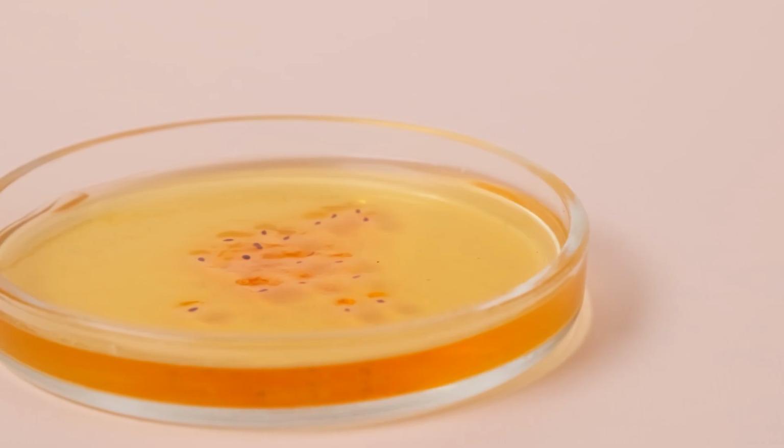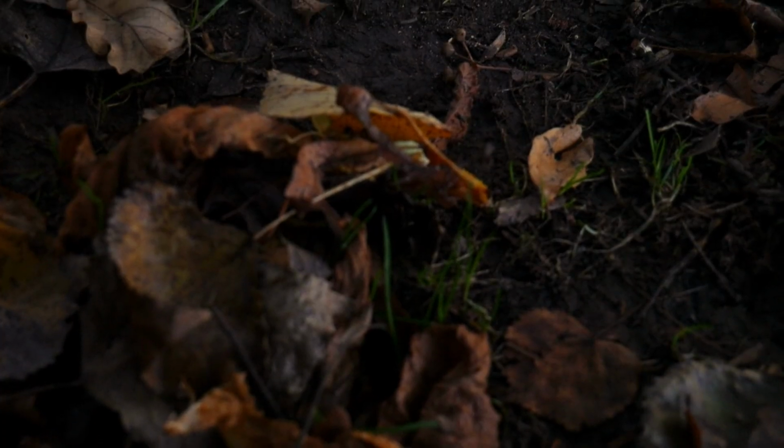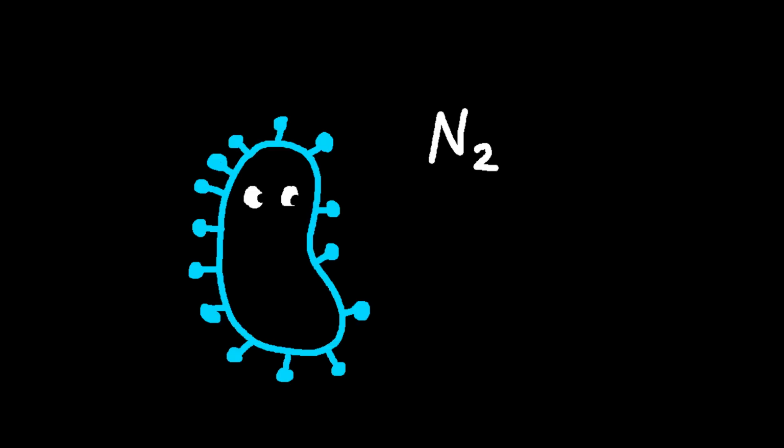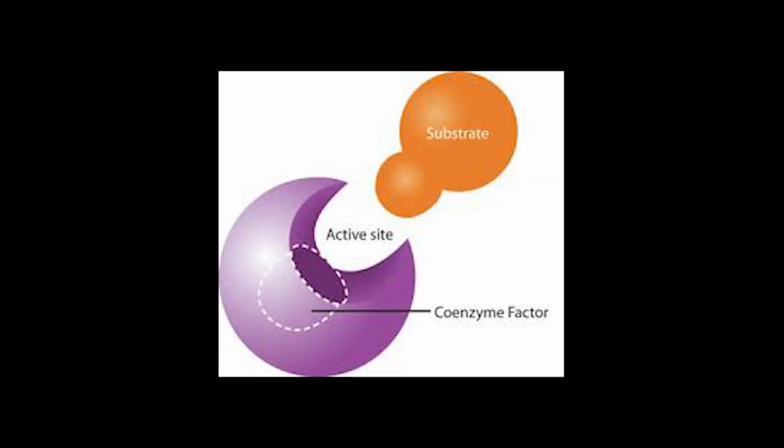Of course, lightning isn't the main way that nitrogen is fixed. We have our best, sometimes pathogenic friends, microorganisms. Bacteria are how the majority of nitrogen gets from the air into the ground. So, how do bacteria convert nitrogen gas into ammonia? They cheat through enzymatic wizardry.